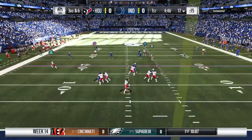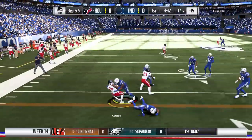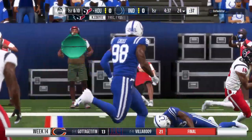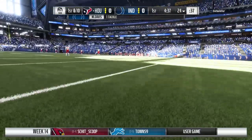On third down, Brissett. Man open, that's Kiki QT complete. And he gets the first down here as he's taken down at the 24. First catch for him on the afternoon, and it results in a first down.